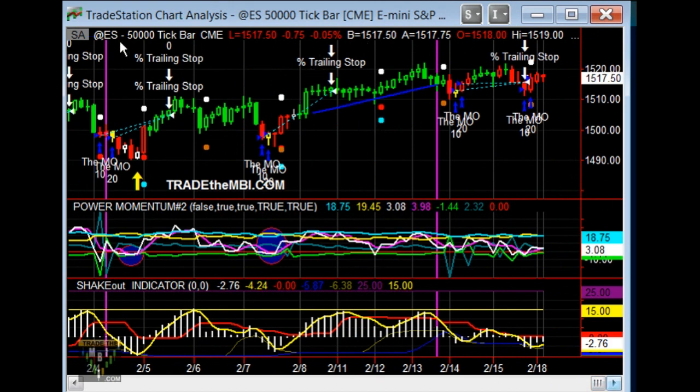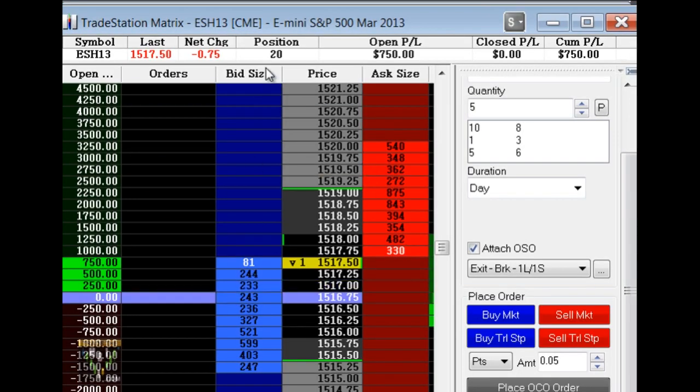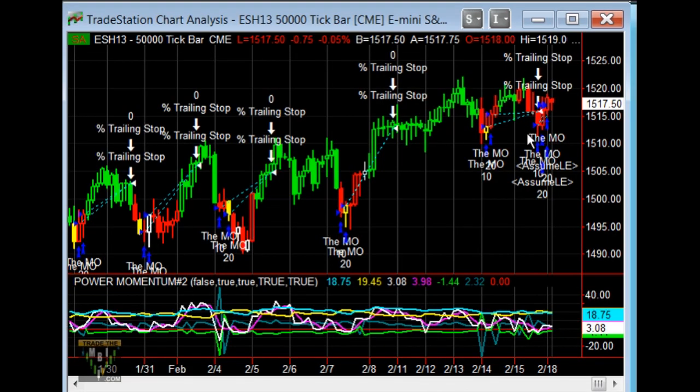Now this isn't one that you can actually trade off of. What you would do to trade off of is you move to the ESH 13, and you can see what we have here is the strategy automation for its execution. If we wanted to look at that trade right now that's currently going, this is it. So that's the actual trade moving up and down. This is live right now, so it's actually running as we speak.